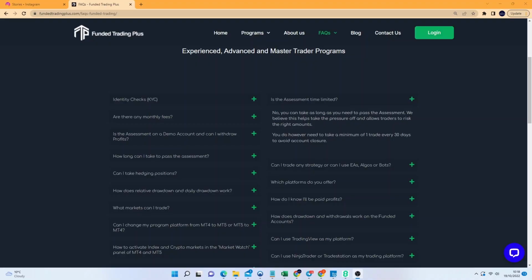Now they have 3 particular programs. They have a single phase evaluation process, a 2-phase evaluation process and a direct funding. Now with all of these models, what is actually quite key and probably the unique point of this firm is there's actually no time limits. You can actually take as long as you need to hit the profit targets, as long as you place one trade within 30 days. If you're inactive and not trading, the account will actually be closed. But again, most people doing these challenges would be trading every few days anyway, so I don't see that being a problem.